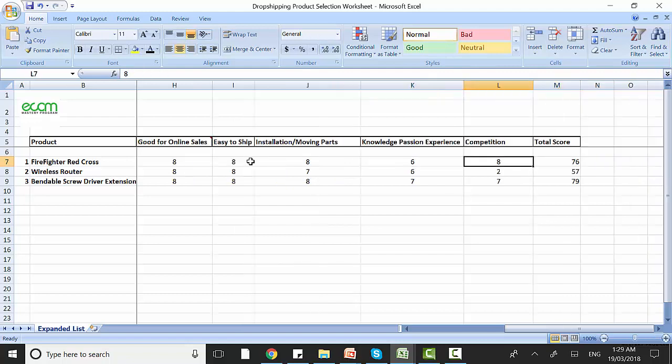Competition wise, yeah, not many people selling it. So if not many people selling it, you can put it as an 8. If there's a lot of people selling it, you can put a 4 or 5 or whatever.